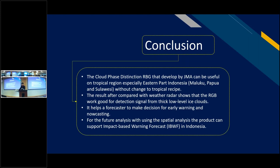So for conclusion, the cloud phase distinction RGB developed by JMA can be useful in the tropical region. I hope the recipe can be used by other countries in the tropical region, especially in the eastern part of Indonesia like Maluku, Papua, and Sulawesi, without changing to a tropical recipe. The result after comparing with the radar shows that the RGB worked well for the detection of signals from thick low level ice clouds, and it helps forecasters make decisions for early warning and forecasting. Now our agency is developing impact based forecast, and we will determine to develop impact based warning. So I think the RGB can be useful if we consider developing more for the tropical region.